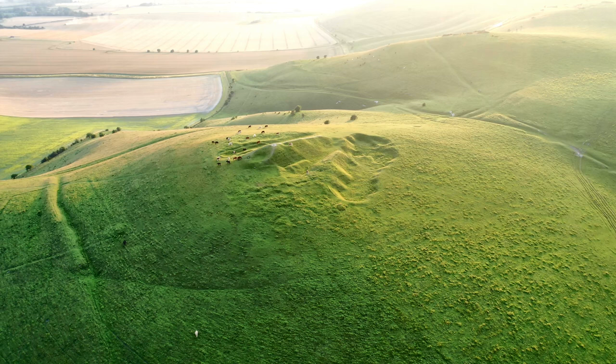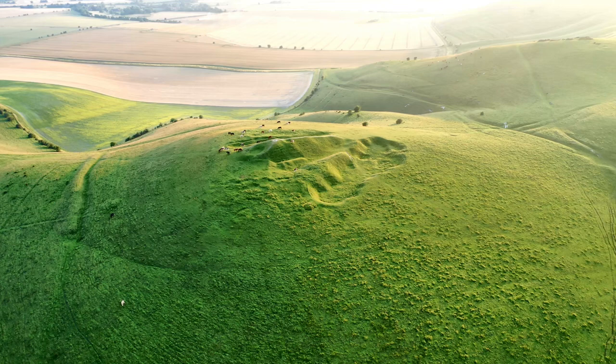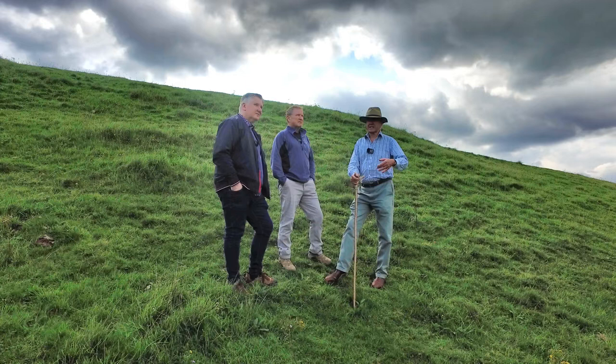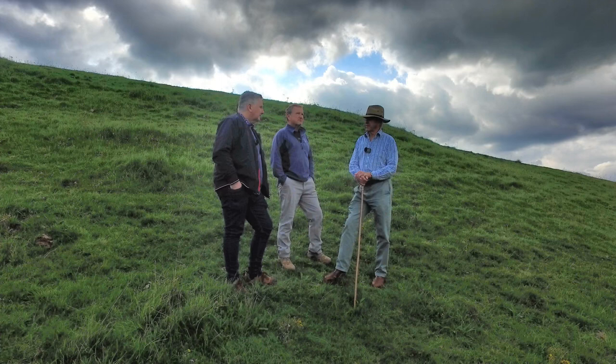No trace of the battle's ever been found, so we've no idea whether it was this side, it says beneath Wodensburg, whether it was to the north or to the south. We think it's more likely to be to the north, because again, with the Wansdyke, which we're going to visit later, possibly being a boundary, that may have had something to do with it as well.